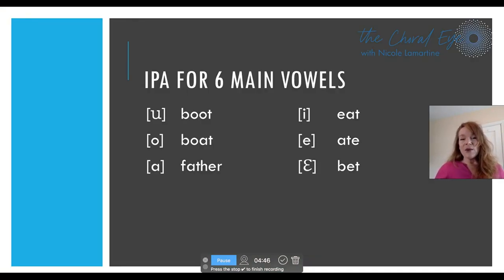All right, so the IPA for six main vowels here that we'll talk about today. IPA stands for International Phonetic Alphabet. It's a series of symbols that represent sounds that occur in a variety of languages all through the world. To codify the way we speak and create those vowel sounds, they came up with the International Phonetic Alphabet. So if we look at this first one, this symbol represents oo, as in boot.